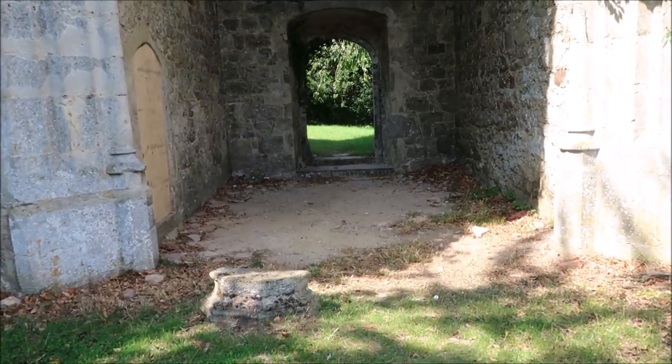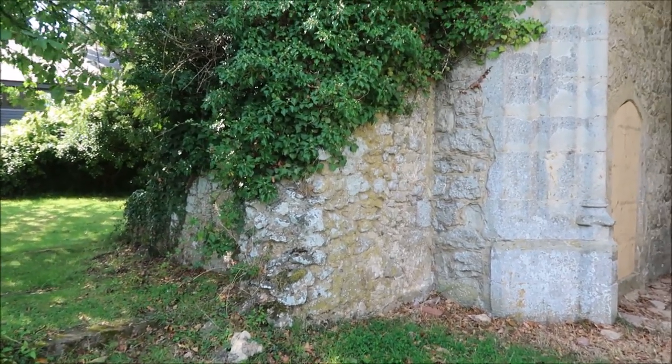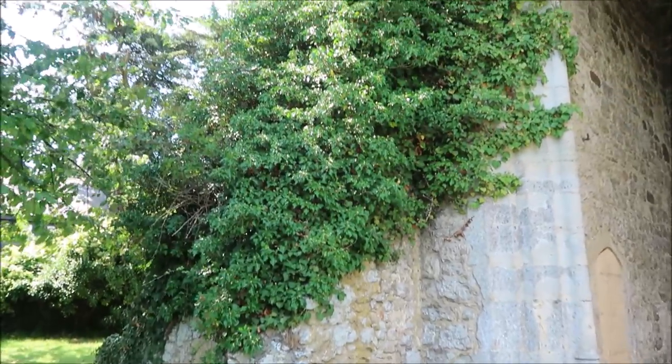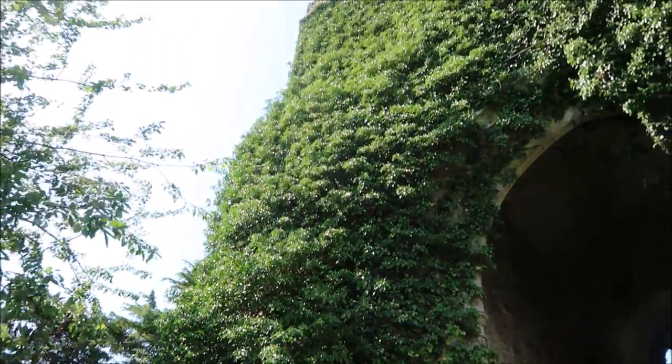Okay, guys, so this place is awesome. I love it. And there's still the outer edging, you know what I mean when I show you, of the window. So I'm going to show you around, guys. So, guys, here we are. This is the first side that I'm at. So I'm just going to show you the outer edge. Obviously, nature is taking over.